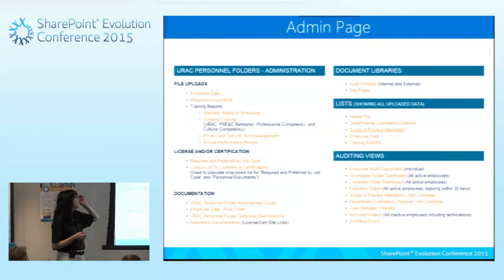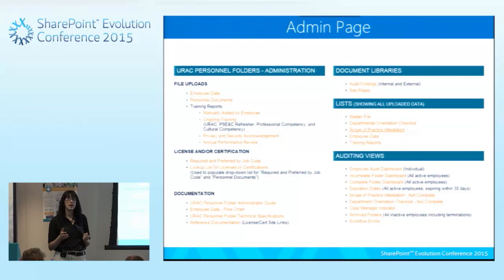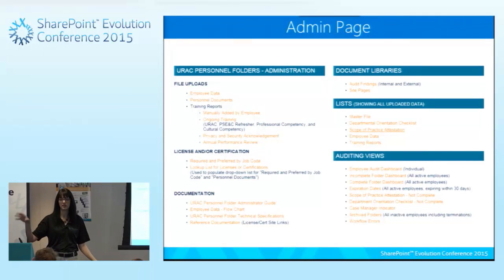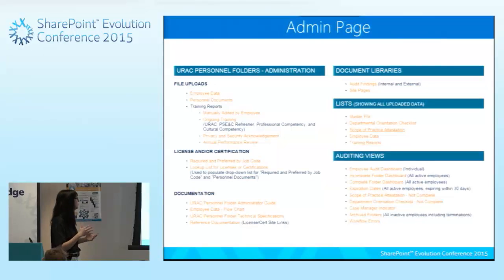Training history, we have kind of separate different things for training, and the reports that we got from our learning management system look different based on the type of training. So we built her 4 different views of the training reports. If it's manually added by the employees, it looks like this. So we created that view just for those items. If it's an annual performance review, it looked a little bit different as well. License or certification, these are the lists where she can go in and say, an RN requires this type of licensure, so that she can update that information.